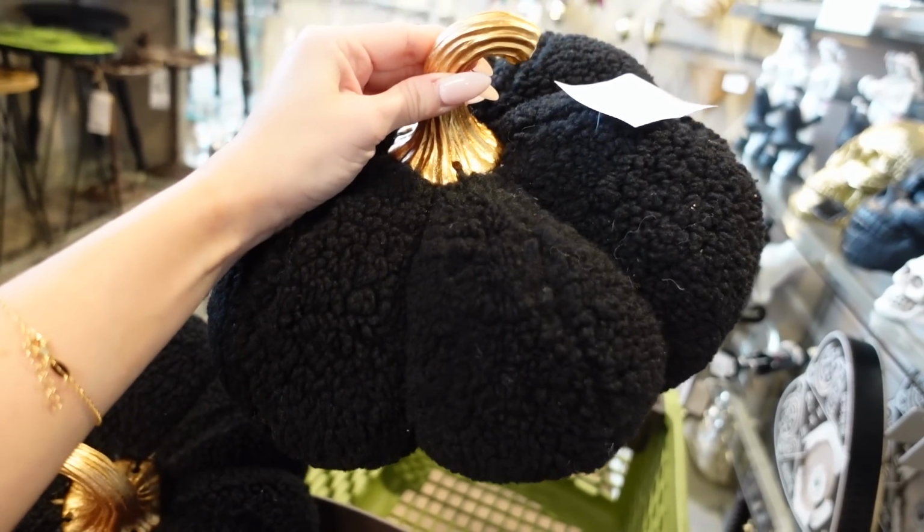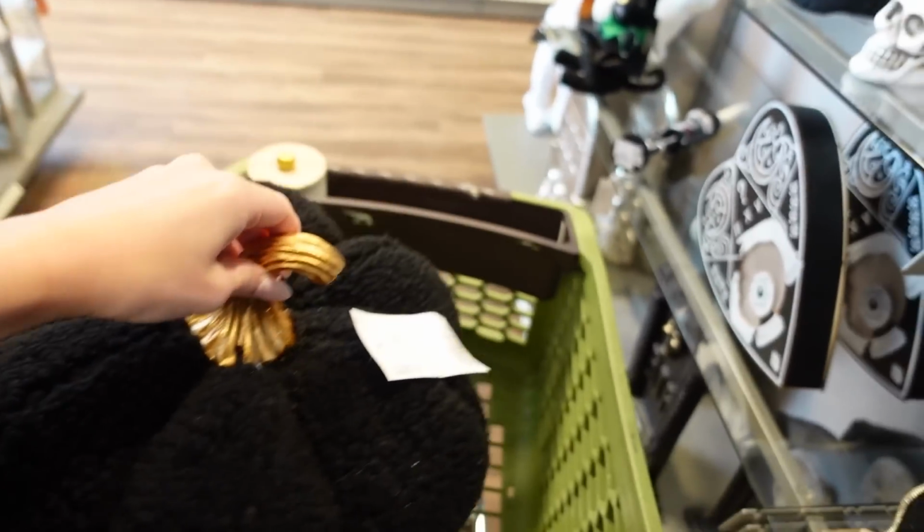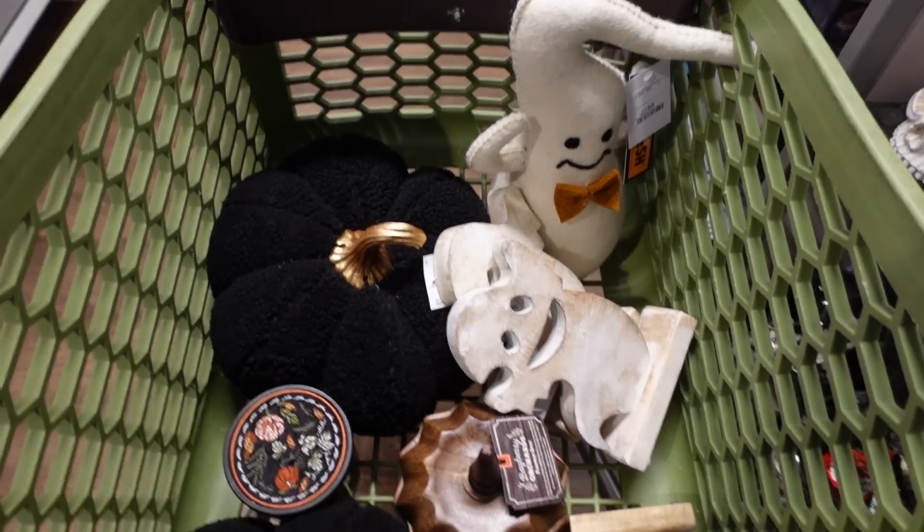I've been seeing these everywhere. I think Home Bargains have some. But I love the black and gold. I feel like they go perfectly in our living room. This is how the trolley is looking so far.